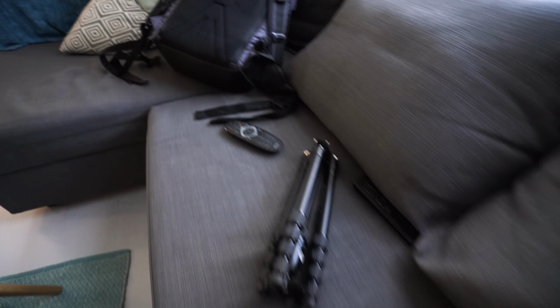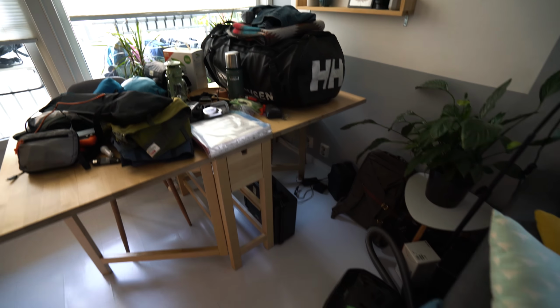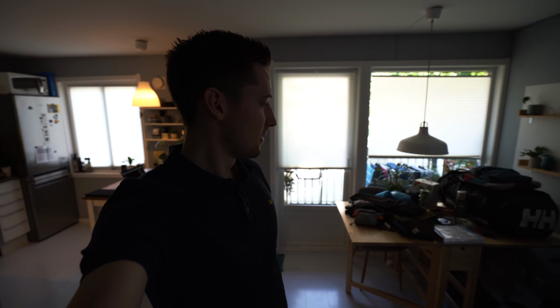Oh my god. This is such a mess. What's up, everybody? I'm just about to finish packing. Not really. It's still a mess here. But we are gonna leave for a 3-week Norway vacation tomorrow. And we are in a rush because we haven't really packed that much. And we need to get going really early tomorrow.